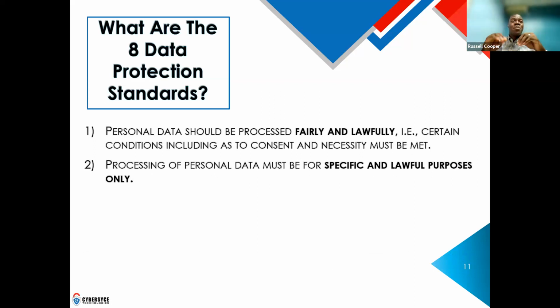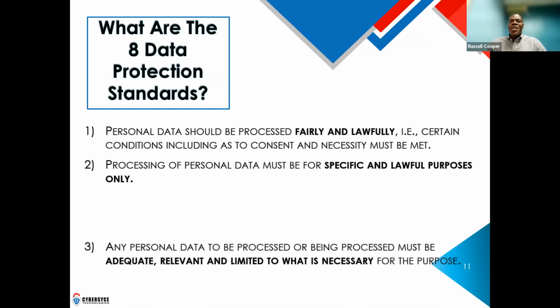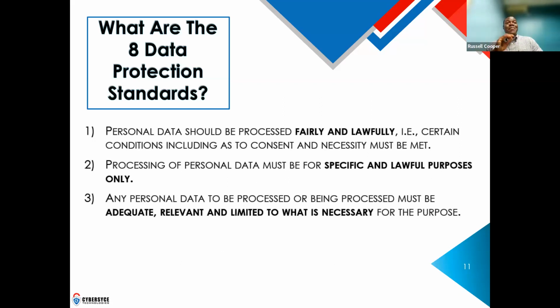In your terms of service or your privacy statement, you cannot tell people, we're going to collect your data just to send you marketing emails. JMMB cannot say we're going to collect your data just to send you marketing emails and credit card offers, trying to sell your credit card, and then turn around and sell your data to Microsoft and sell your data to Google. Right? That would not be a specific and lawful purpose, because you've told the data subject that you're going to do one thing with the data and then do something completely different with it. So it must be for a specific and lawful purpose. All right, number 3 is what we call data minimization.